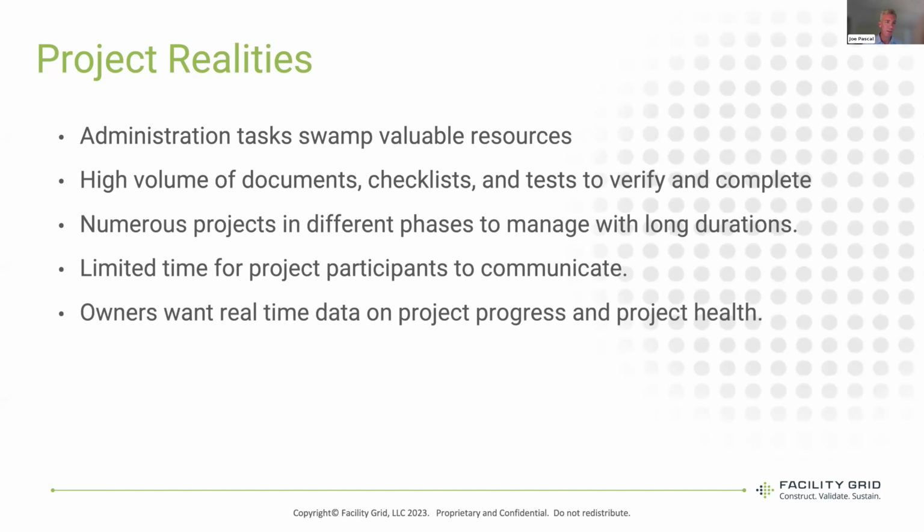And very often with the issues we're seeing with scheduling and delays, the commissioning providers can be put under stress to be looked at as the cause of delays, and without proper tracking may face finger pointing when it's truly not their fault.